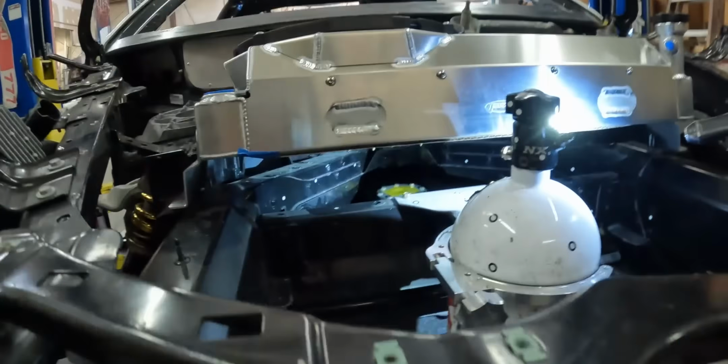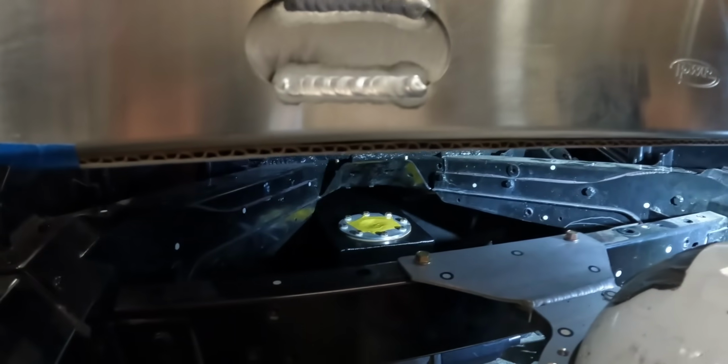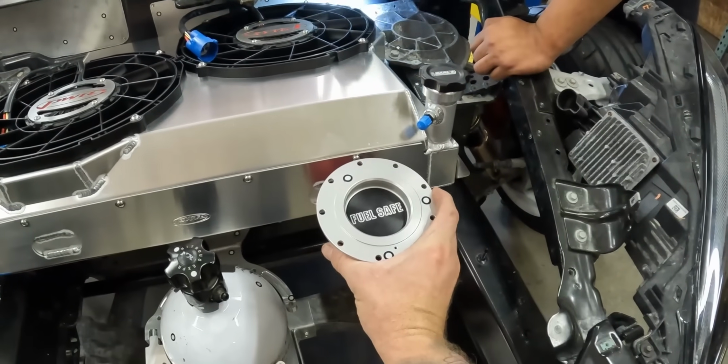Yeah, look, just enough room in here for the filler to drop right into the top of the cell. This here, the fuel filler, Chris is gonna make a bracket that mounts to the radiator, right here. And yeah, it'll be mounted to the radiator itself.